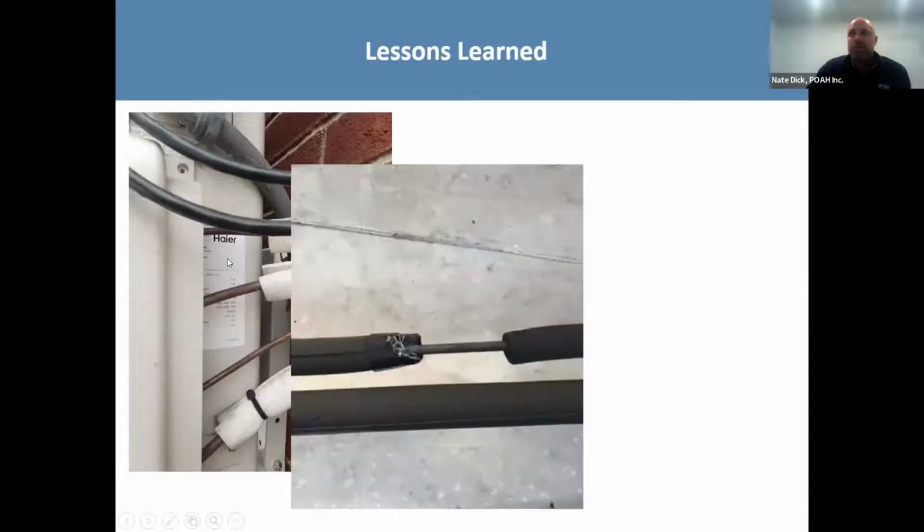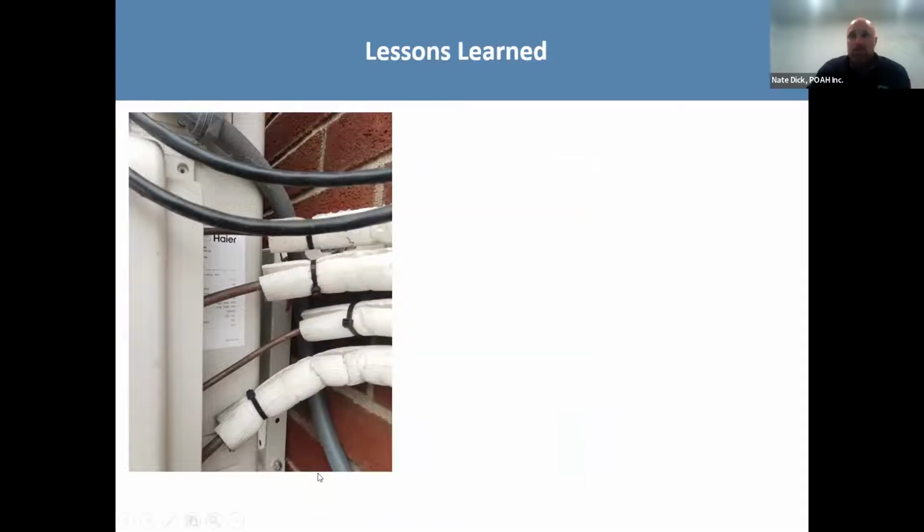So a few lessons learned. You can see in this image, refrigerant line insulation is not properly installed. There's moisture getting inside that insulation. That can be a real big problem for all these line sets that got run. And of course, that insulation, if it's not UV protected or have the proper moisture protection, it can evaporate pretty quick, decreasing your overall efficiency. So got to pay attention to that. Don't skimp on that.